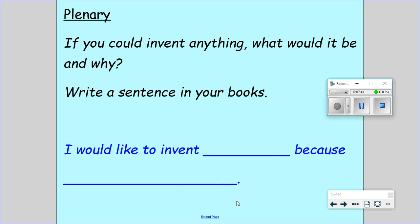Now you might want to think about something that you might find quite tricky or quite challenging and how you can make it easier. So that might be something that you want to invent, and the reason why could be because you find it quite tricky. Or you could link it to something that you really enjoy and how you maybe perhaps can make it better. It's completely up to you. I look forward to hearing about the things that you want to invent.